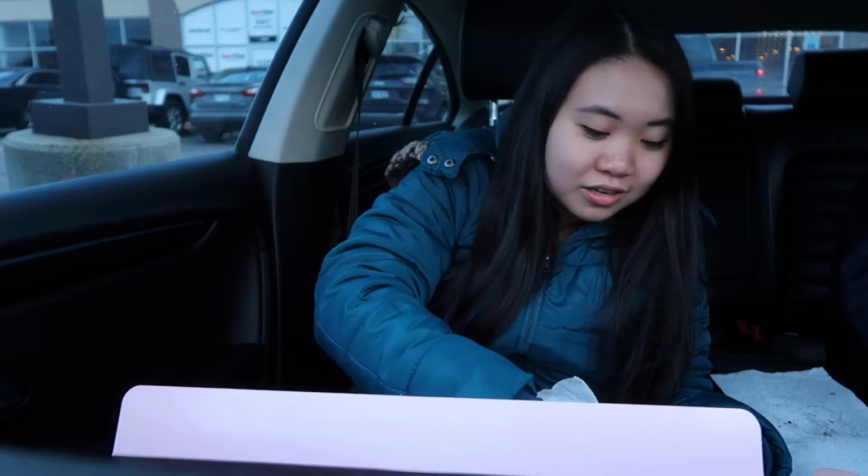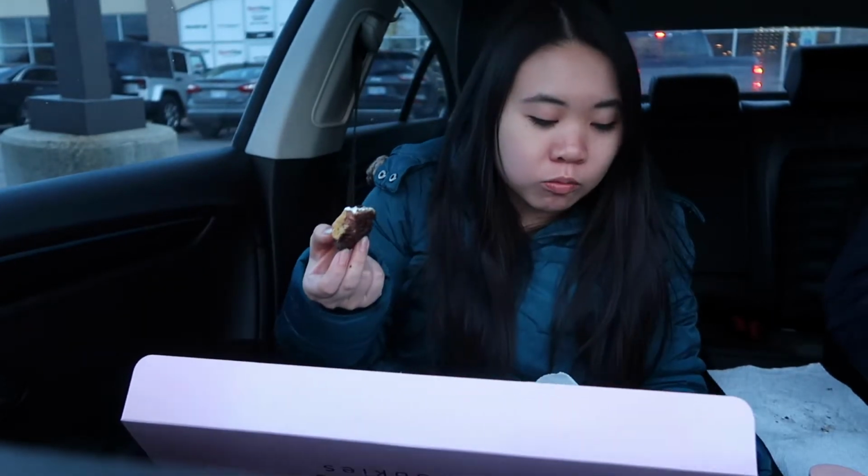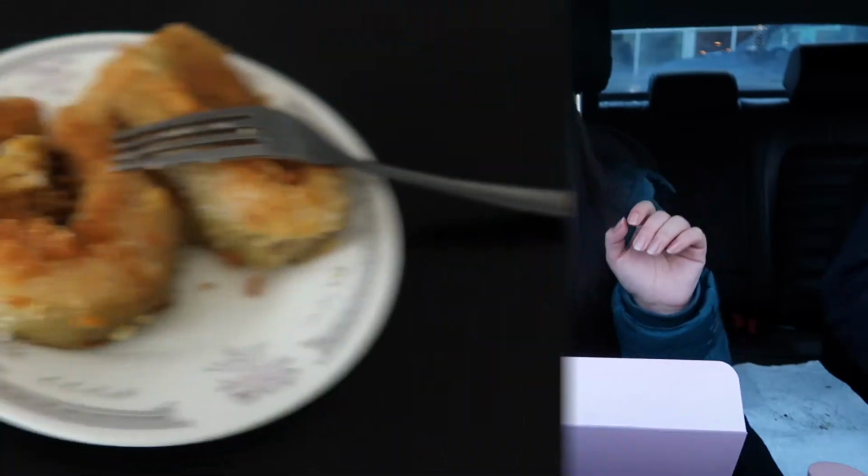We're gonna try a piece of this s'mores cookie. It fell. Oh my god, so good.